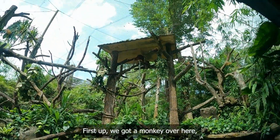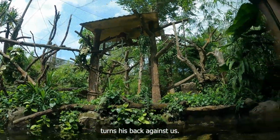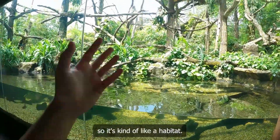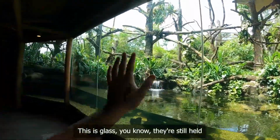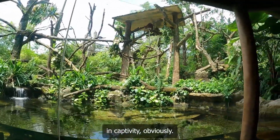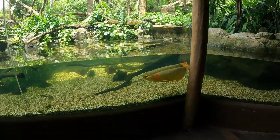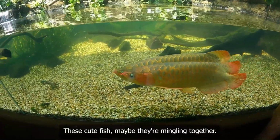First up, we got a monkey over here. Turns his back against us. There are also some fish living in here, so it's a habitat. But this is glass. They're still held in captivity, obviously. It's not a cage, you can see them better. These cute fish, maybe they're mingling together.